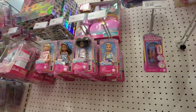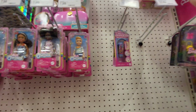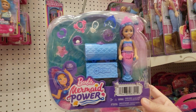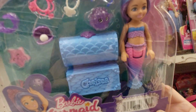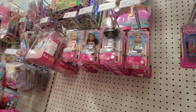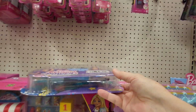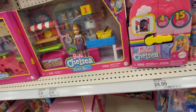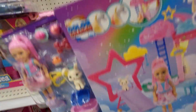Hold on. So, here's Chelsea Barbie, Chelsea Mermaid Power. And it's got all kinds of stuff. I like that one too. I hope I can get it back up there. Uh-oh, I gotta lay that one down for a second. Let's see what else they have. Oh, wow. I haven't seen this one either.